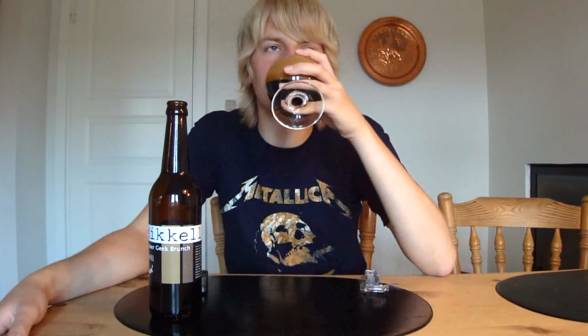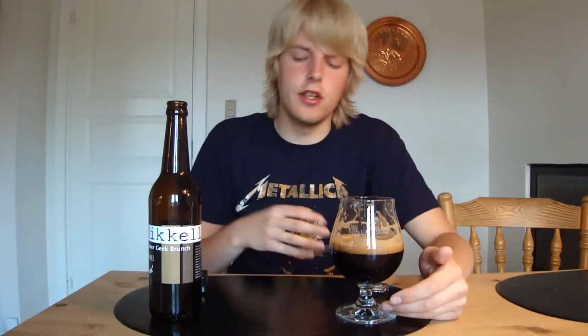Nice roasted and toasted malts. It's really complex, actually. Some dark fruit as well. It's not much, but there is some dark fruit. It's mostly coffee though, and the chocolate, but there is that faint slight amount of dark fruit, but it's definitely mostly coffee. This is probably one of the best coffee beers I've ever had. It's so good.